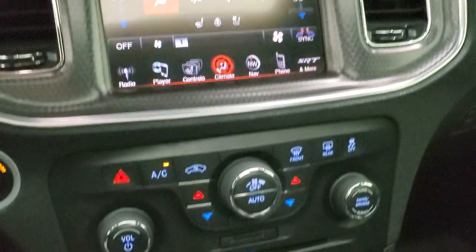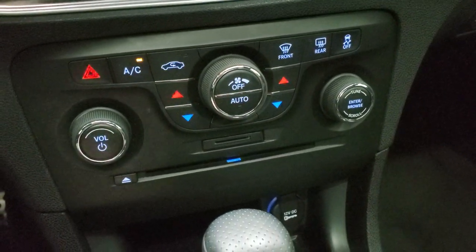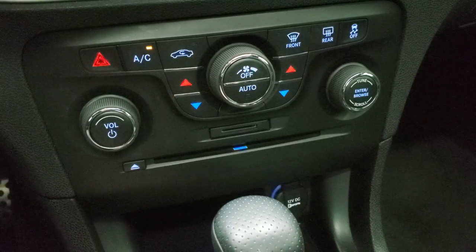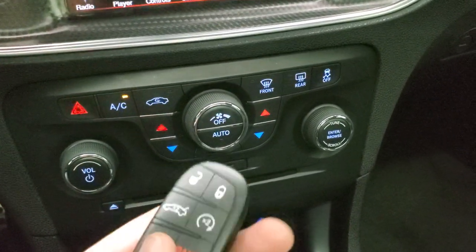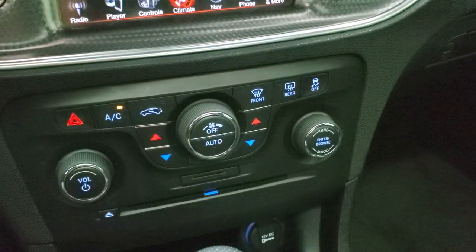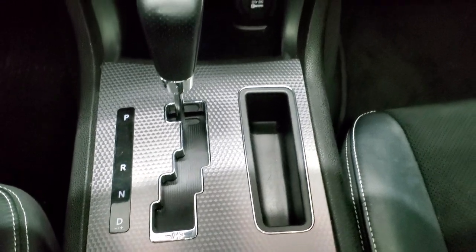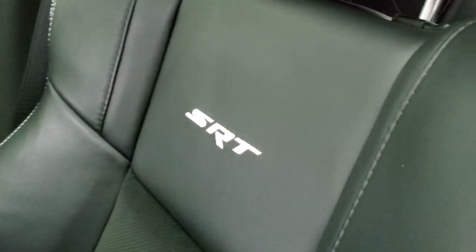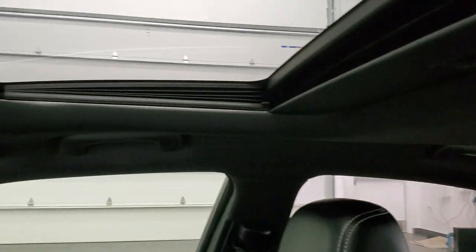Now if you don't like doing them up there, you can do them down here on the normal climate controls, volume and tune controls as well, CD player, and an SD card slot. Push button start. Speaking of starting it, you have your keyless entry with remote start as well, and you get that machine metal look to the center console there as well. Leather wrapped shift knob, passenger side floor mat and seat are in excellent condition. You get the SRT stitched into the backrest, and you do get that power sunroof.